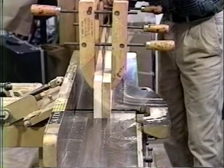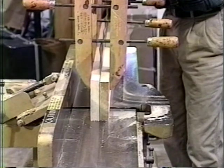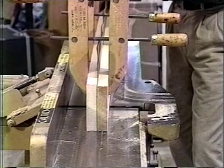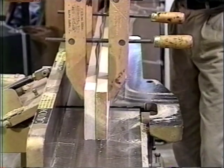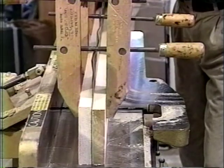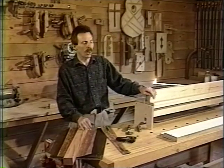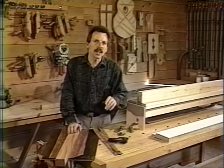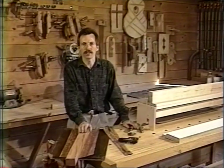I find this technique a bit awkward and somewhat dangerous, since I usually need to remove the guard off the jointer, and I'm not crazy about the clamps hanging out over the blade. Also, it eats up the boards in the process. The two I like are used with the router or the table saw. Let's take a look at the table saw jig first.